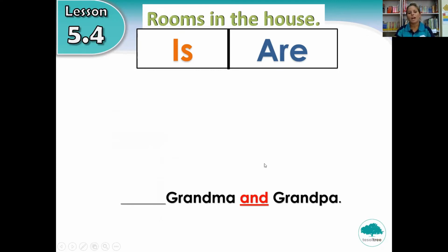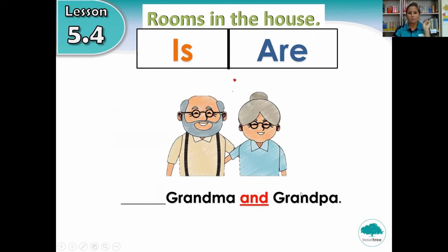Okay, let's have a look. Something, Grandma and Grandpa. So, how many people? Grandma and Grandpa. Two people. So, do we say, is Grandma and Grandpa, or are Grandma and Grandpa? And the answer is, are Grandma and Grandpa. Repeat, are Grandma and Grandpa.